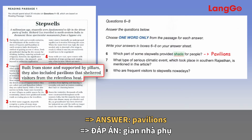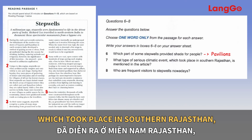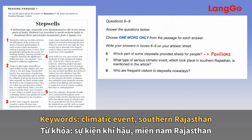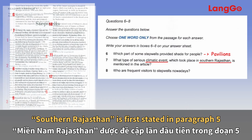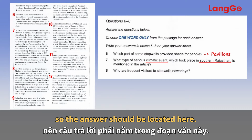Our answer is pavilions. Number 7. What kind of serious climactic event which took place in southern Rajasthan is mentioned in the article? And the keywords here are climactic event and southern Rajasthan. Southern Rajasthan is first stated in paragraph 5, so the answer should be located here.